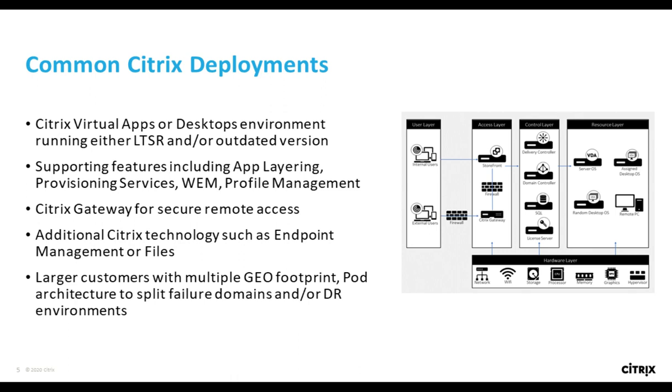Now that we've kind of reviewed why customers are moving to cloud, next I want to review some of the common Citrix deployments that we see and some scenarios that customers typically migrate from. This could entail things like Citrix Virtual Apps and Desktop environment on-prem, running either LTSR or a current release version, which may or may not be supported.